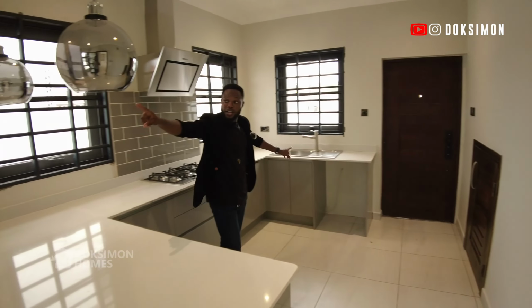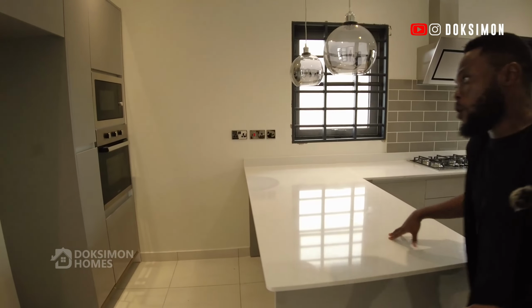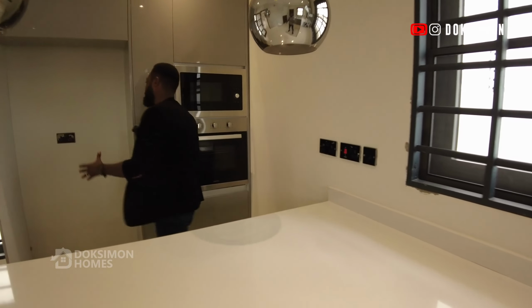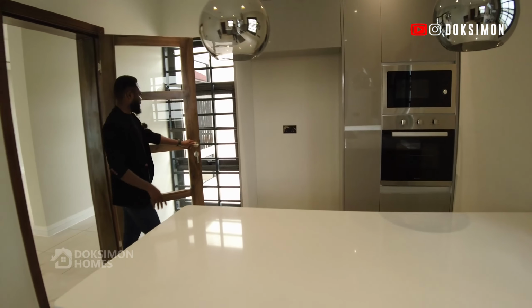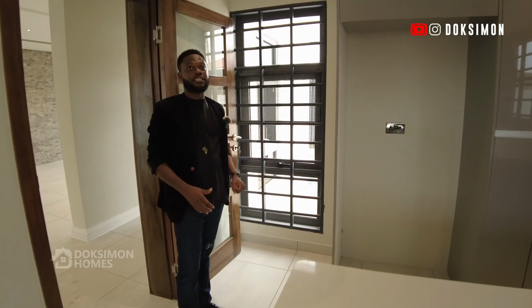Now on this particular end, you've got your cabinet that houses your oven as well as your microwave, and then you've got a space to put in your fridge as well. That's a beautiful thing. And on this end, of course, you have a ventilation window that brings in natural daylight.